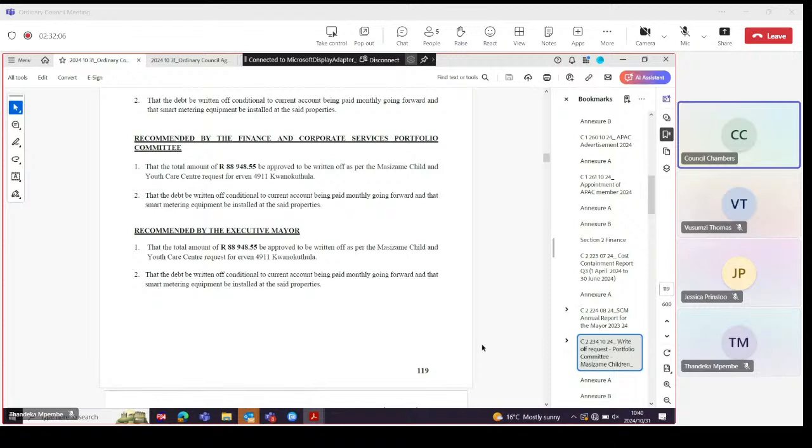Agreement of actual payments from month to month, or else we'll be sitting with the situation again next year, this time where we need to write off the very same debt from the very same people, whom we could have taken as an educational moment to empower to best manage their use of water. With that being said, I support the recommendation.